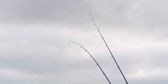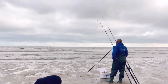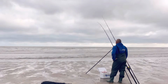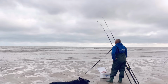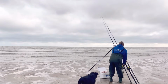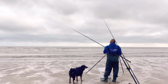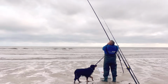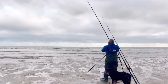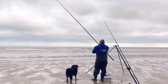Right there, look, is it? That looked like a slack liner then. Is that a fish? Or is it the waves? I think we could have a fish running with that. I think. Maybe. I think so. There is a lot of weed out there though. I think we might have a fish or a big ball of weed.